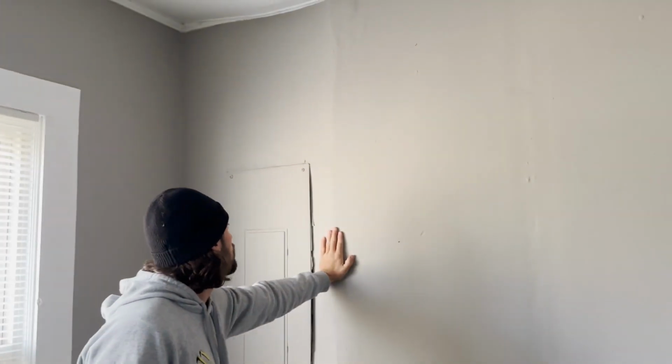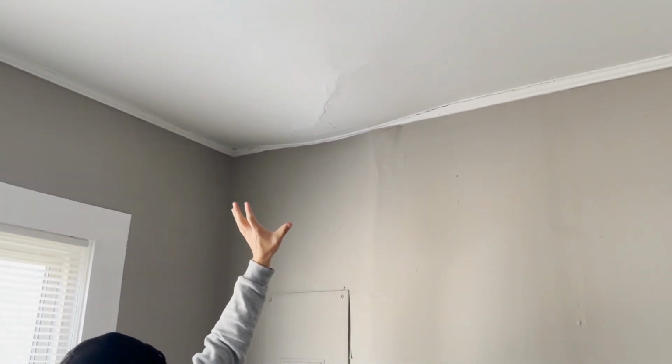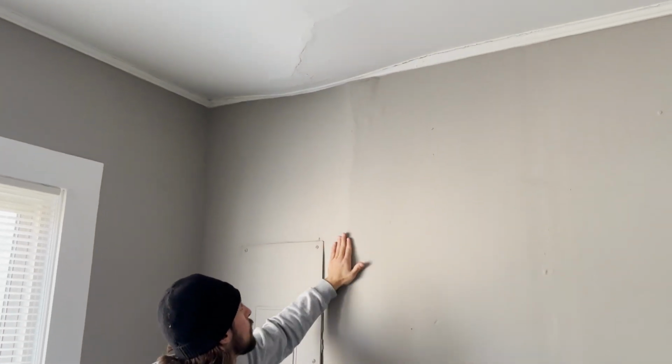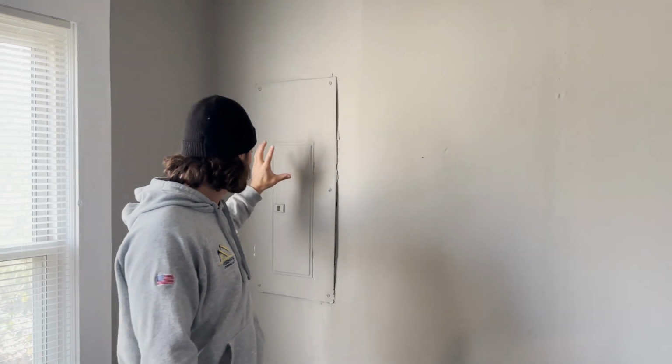So, we have a significant issue here with the water that's coming in because of the bad roof. So what we need to do is put a brand new roof on this thing. We need to cut this out. We got to put a new piece of ceiling in right here. We have to open up this wall, see what's going on behind it, reinforce it if we have to.